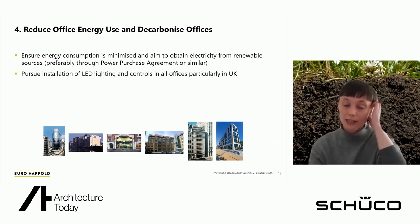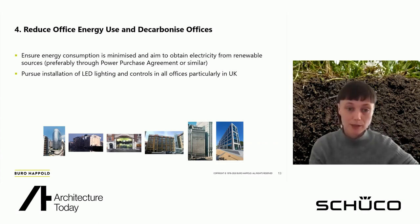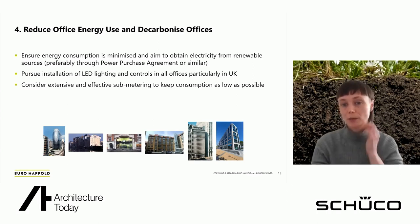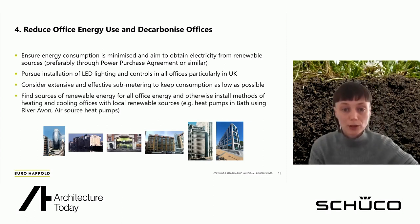So things like LED lighting, and over the lockdown earlier in the year, we had installed some upgrades to our systems within our London offices, MBHR and so on. So reducing the energy demand of our offices and have used that period to take advantage of that opportunity, considering extensive and effective submetering to keep that consumption as low as possible. And of course, finding sources for renewable energy wherever we can. For example, we're looking at heat pumps in Bath using the River Avon and different options.